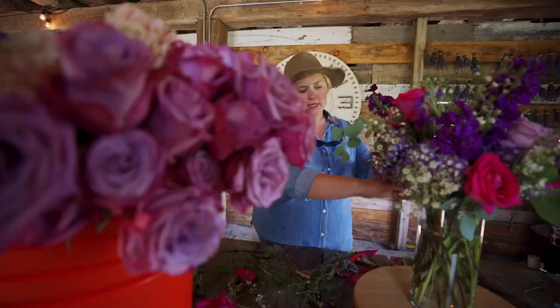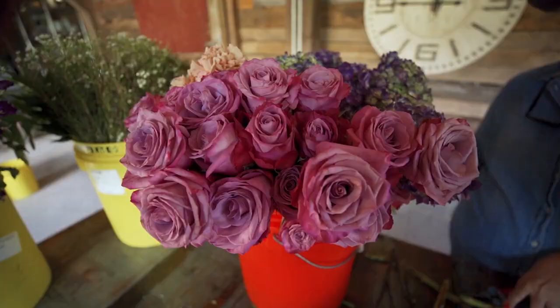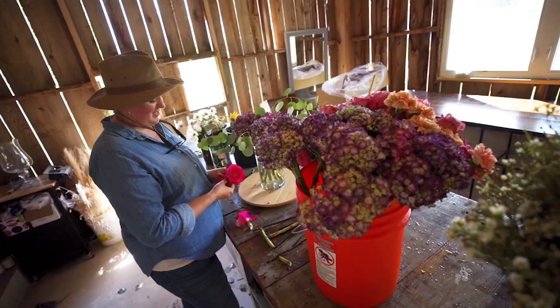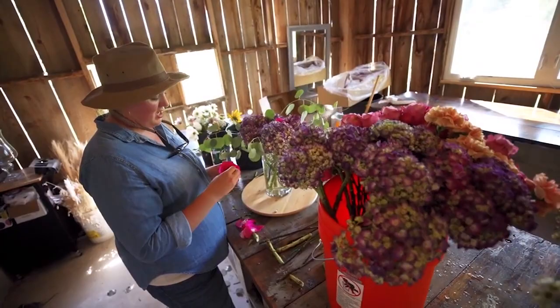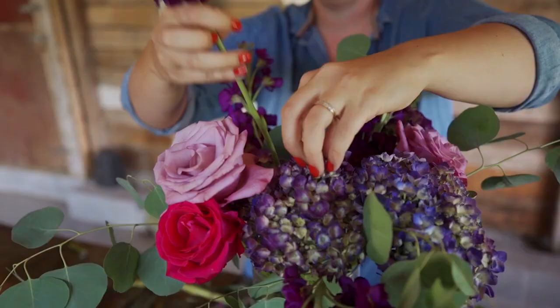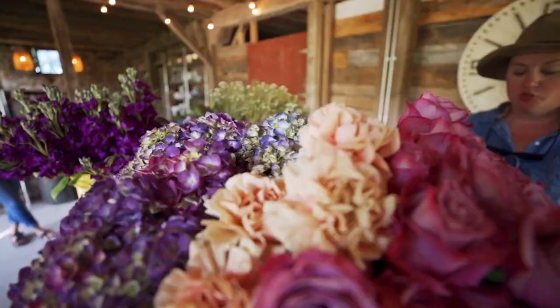That's what we teach at our workshops. You can take grocery store flowers, you can go to the farmer's market, grab flowers, and anyone can make them into something beautiful. I say it's the most rewarding medium to work with because it's living and it's breathing and it's so fleeting. If you are a painter and you make a painting, that is your painting forever. Flowers, you only have for a couple days. So it's pretty cool to create something and then it's gone.